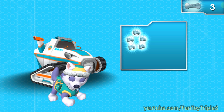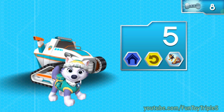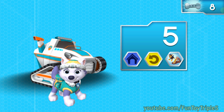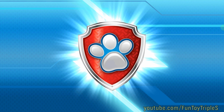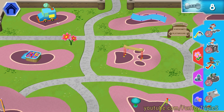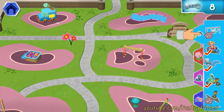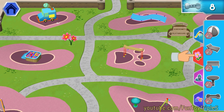Pawsome. 1, 2, 3, 4, 5. Tap on the home button to play more games, the replay button to keep playing this game, our alphabet playground. Welcome back to the alphabet playground. Use your pup treats to unlock items and build the playground. Tap here to see playground pieces. Tap here to see decorate.